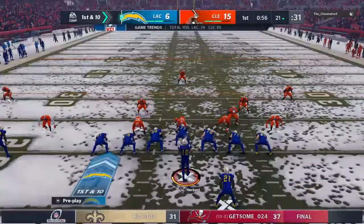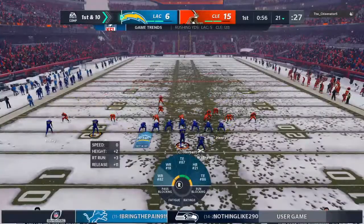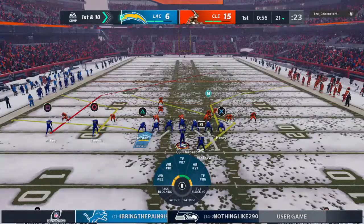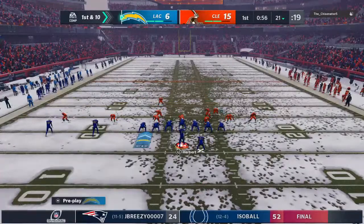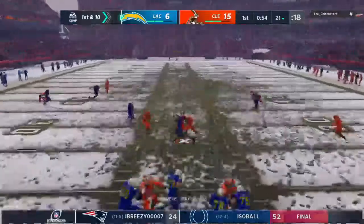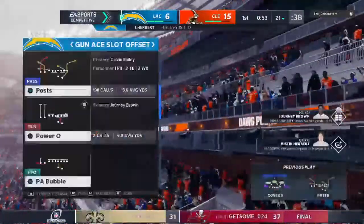The Charger drive about to get going. They're forced to play catch-up early in this division round game as they search for a seat in the AFC Championship round. Herbert setting up to throw on first down. And that's going to be incomplete. Too tough to hold on to that one.